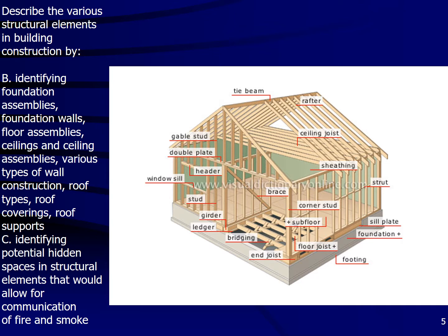Now, identifying potential hidden spaces and structural elements that would allow for communication of fire and smoke. Not really sure what they're after here for communication, but what they're really talking about is the void spaces. Your typical void spaces in a house are going to be anything under a floor, anything behind a wall, and anything over the ceiling. So attic spaces, walls, and subfloor. That's where you're going to be finding any hidden fire and smoke. And if they're an open space, realize that that smoke is how the fire physically moves throughout a structure. So if you have a fire in the subfloor and an open wall void, and that smoke is running to the attic, guess where the fire is going to run to really quickly? It's going to be the attic.